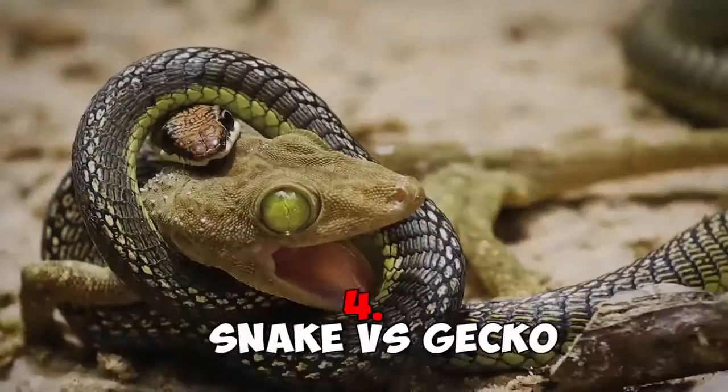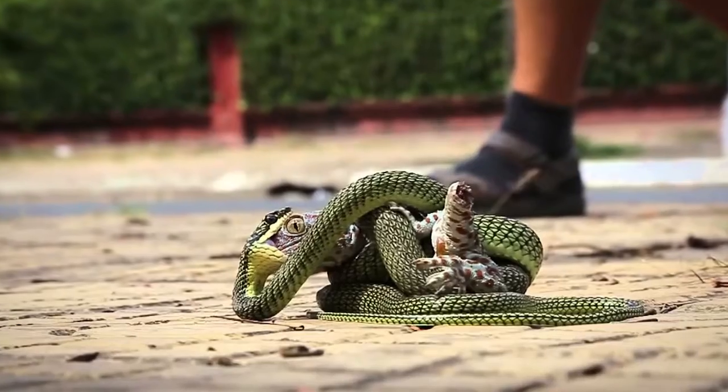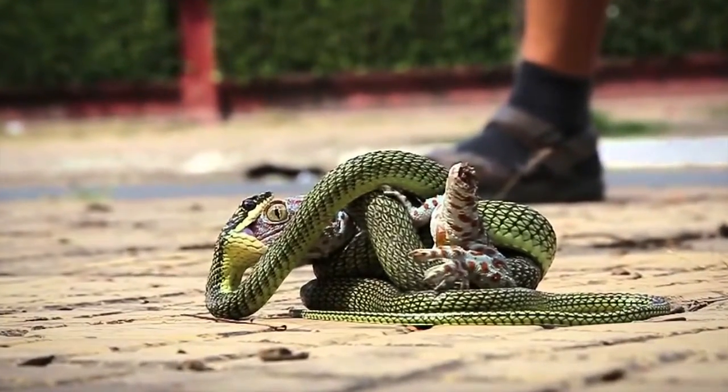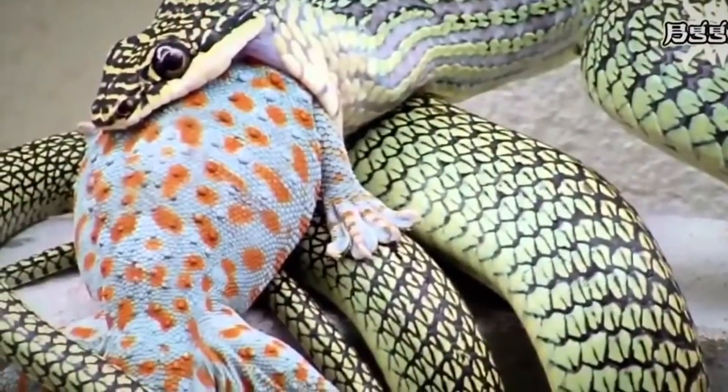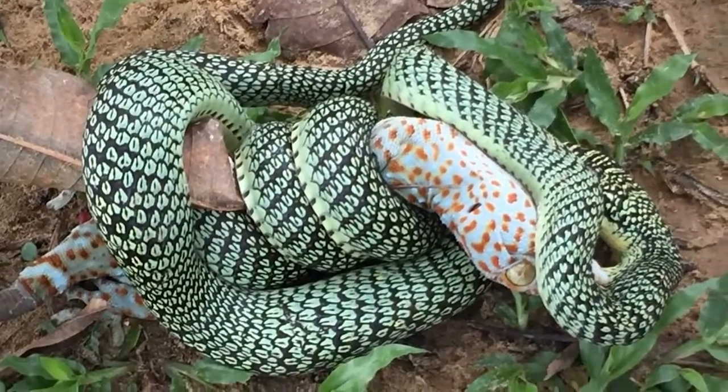trusted individuals. Number 4. Snake vs. Gecko. Our next match is definitely a natural one and actually seems surprisingly fair. Both fighters are able to get the upper hand on their opponent, and well, anything can happen when the two meet in close quarters combat.